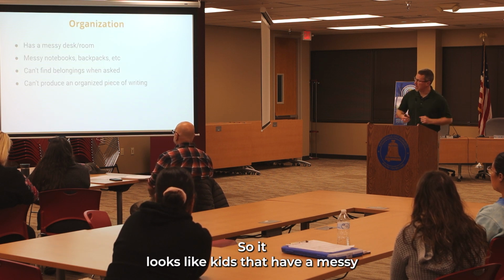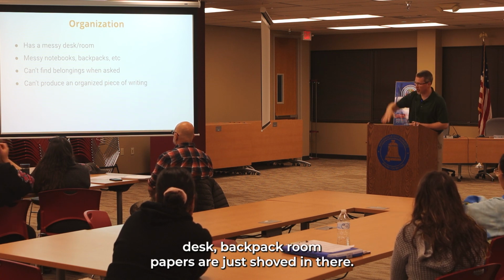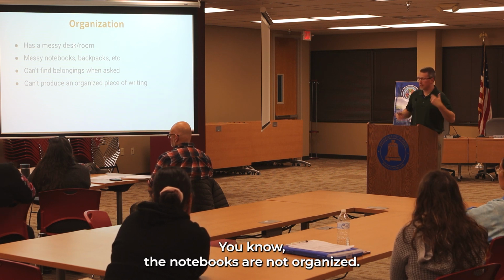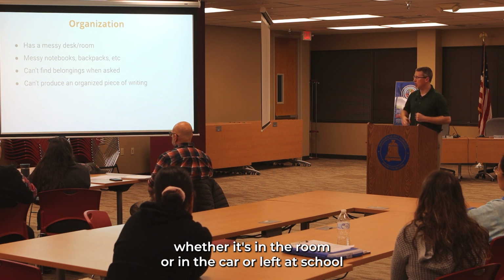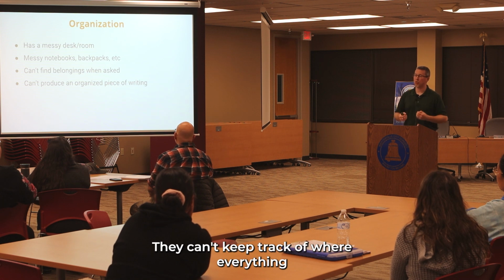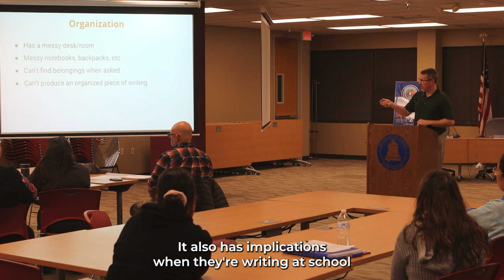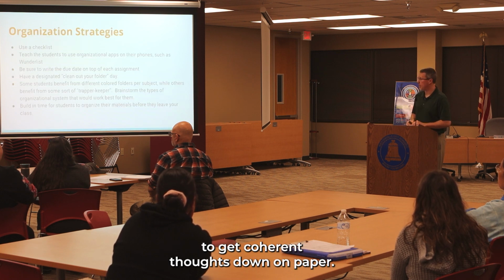So it looks like kids that have a messy desk, backpack, room, papers are just shoved in there, the notebooks are not organized, they can't find the stuff that they're looking for, whether it's in their room or in the car, or left at school, or left at home. They can't keep track of where everything is to be able to find it and use it. It also has implications when they are writing at school, because they can't organize what they're doing to be able to get coherent thoughts down on paper.